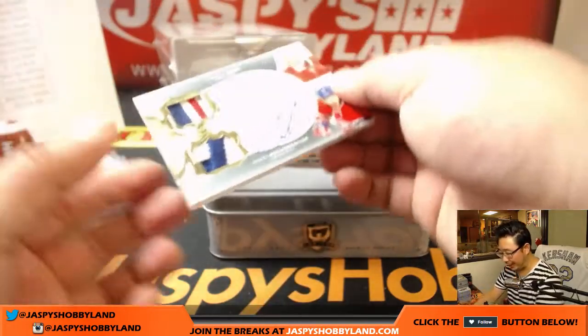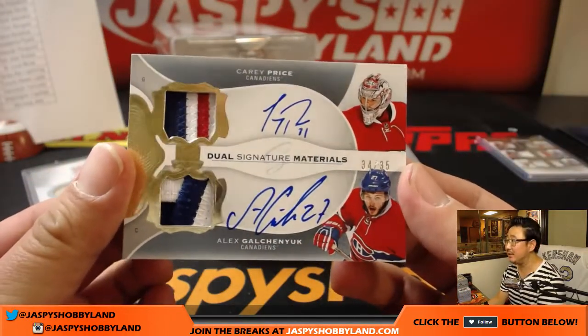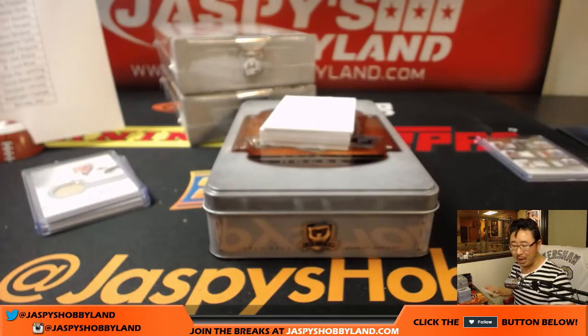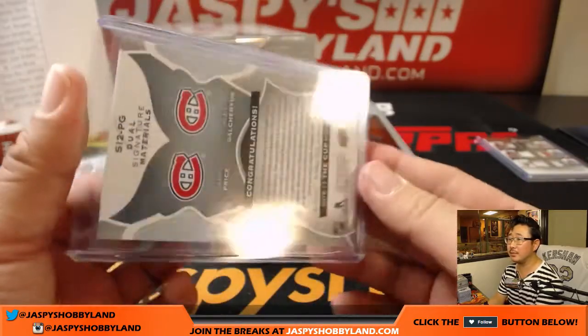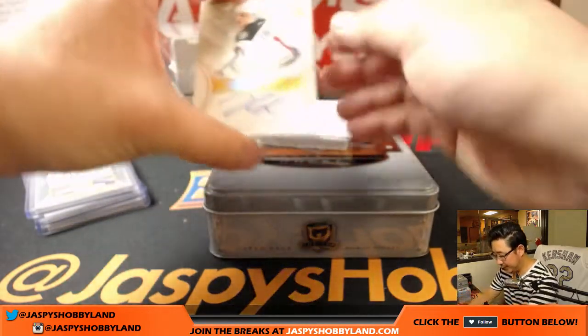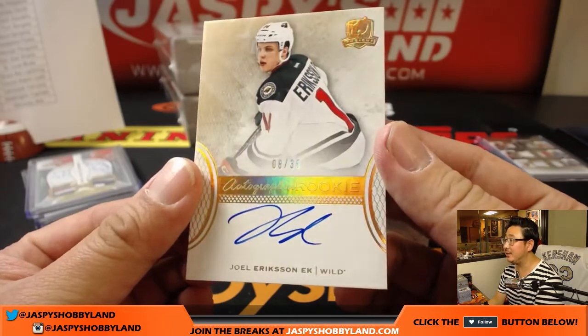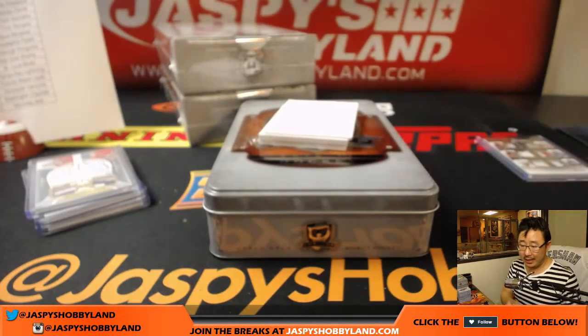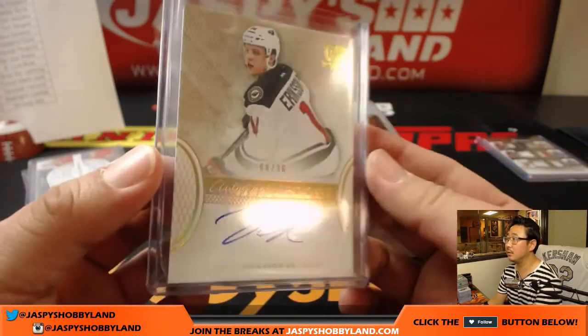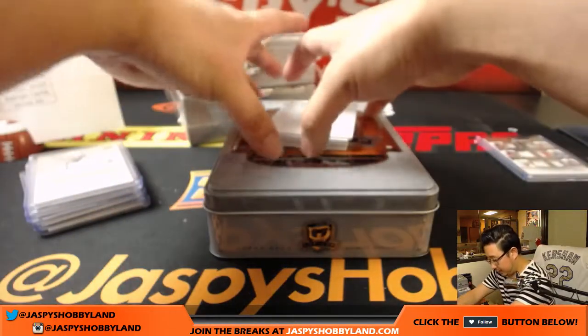Next up is a dual relic, dual autograph. Both Canadiens. Alex Galchenyuk on the bottom and Carey Price on the top, 34 out of 35 for the Montreal Canadiens. That is a strong one going to Rod Andrews. Next is autographed rookie Joel Eriksson, 8 out of 36 for Minnesota. Anthony Alvarez on the board with the Wild. Nice. A couple more out here, then one more box.